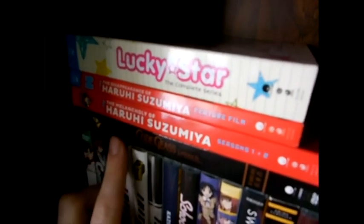Here we have Code Geass Season 1 on DVD. I'm probably going to get the DVD sets for this and Season 2 before I get the Blu-ray for this. But it really depends because I really don't want to spend too much. And now it's time for me to actually start watching some of these series rather than just not.